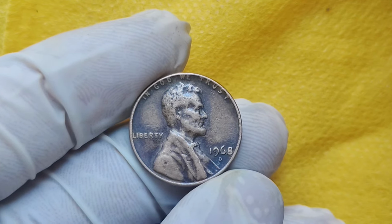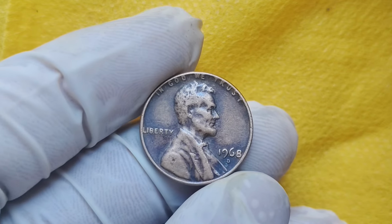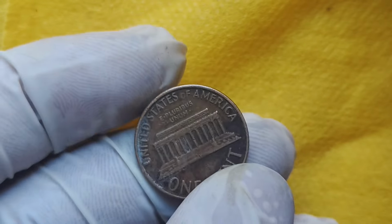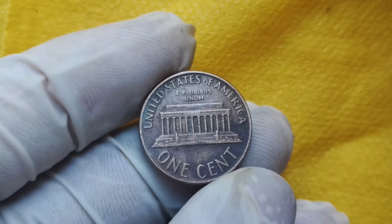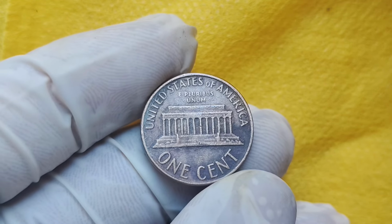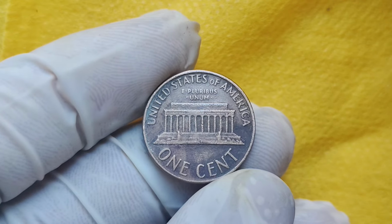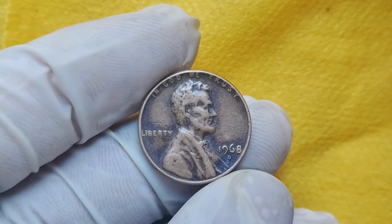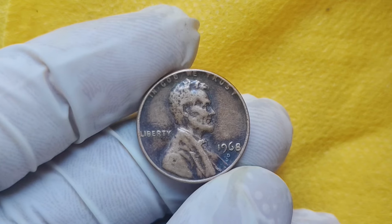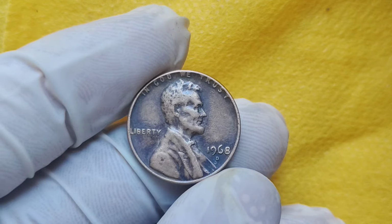Current market value and why prices keep rising now. You might be wondering, okay, so one 1968 D penny sold for $2.4 million, but what are my chances of cashing in? Coin prices fluctuate based on demand, condition, and how many are in circulation. Right now, interest in rare error coins is at an all-time high. Even if yours isn't worth millions, it could still be worth hundreds or thousands. And let's be real, that's a lot better than a penny.